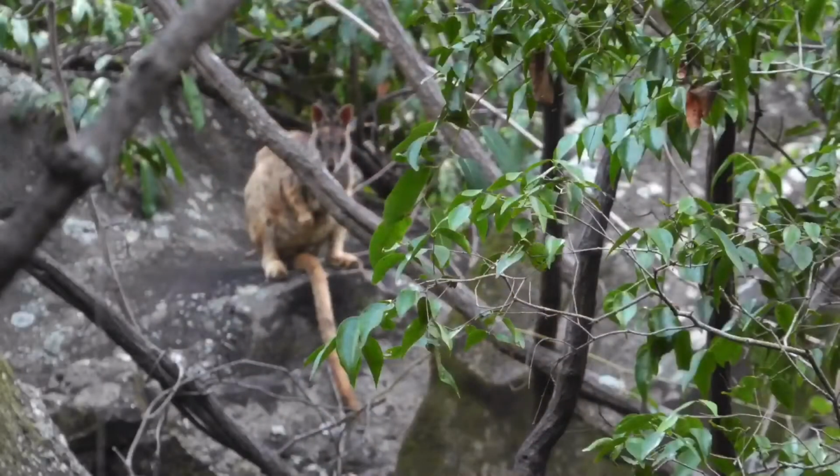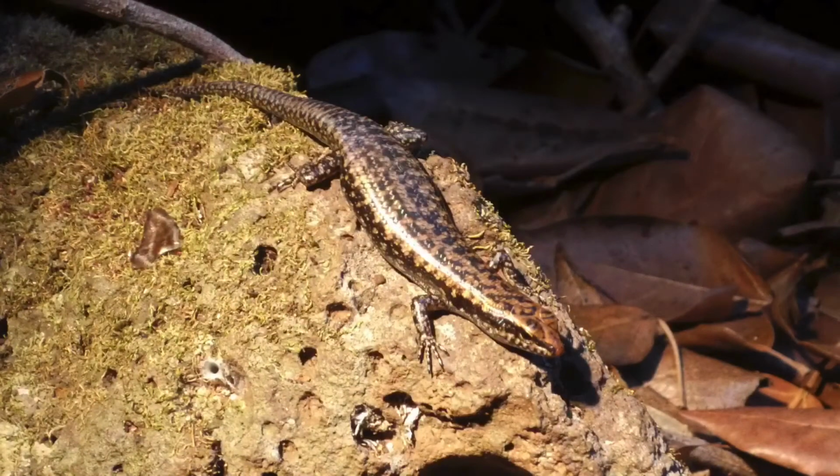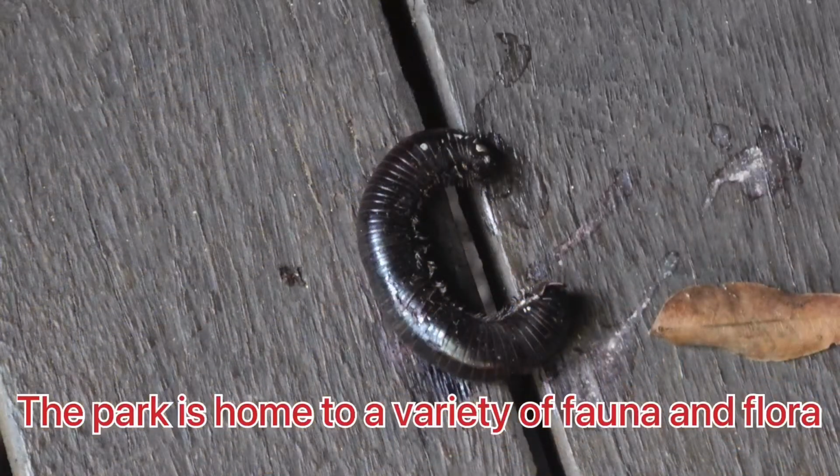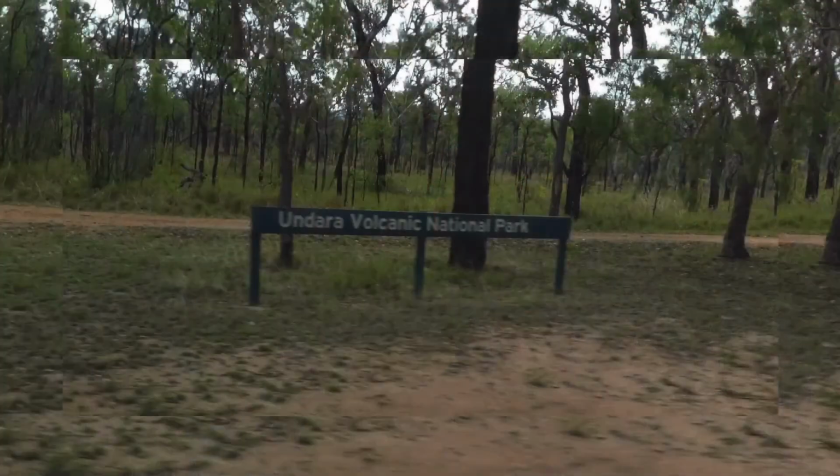The area is also home to a rare species of macropod, the Mareeba rock wallaby. The Undara Volcanic National Park was declared in 2009 to protect the area.